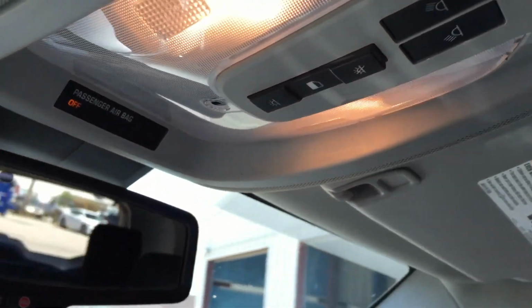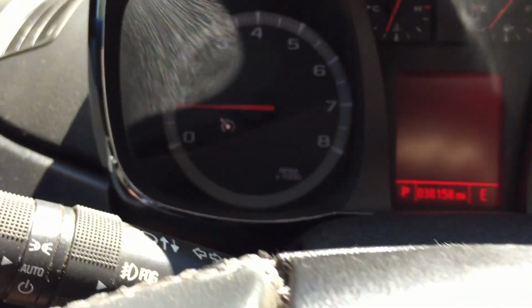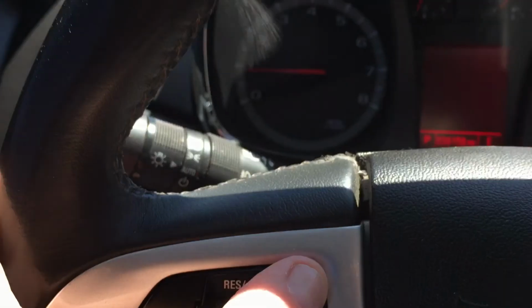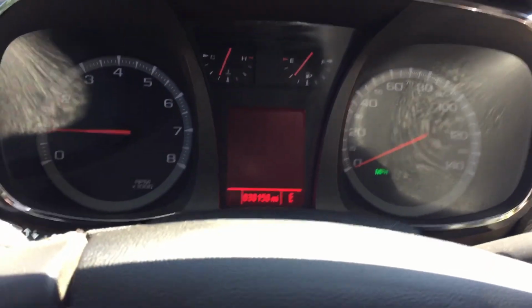Let's see. There's lights on both sides. All right. Let's see. What else we got? We also have cruise control. There's cruise control on and off. That's this button right here. On and off. On and off. All right. Let's go for a ride.